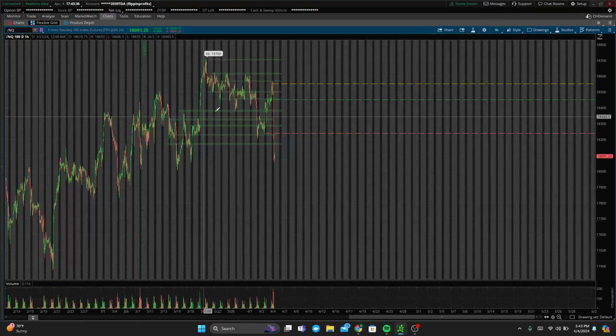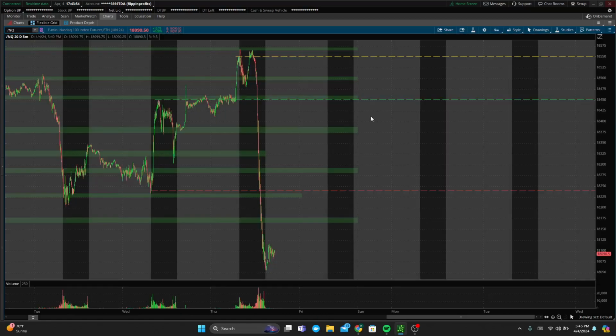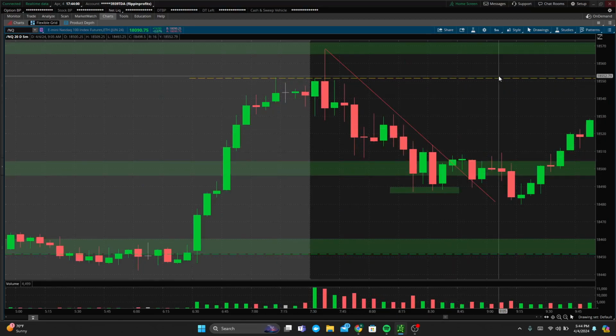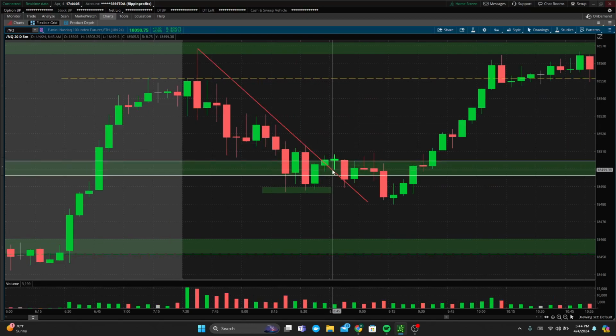Let me back it on up here. So this level is right in here, and you can see it acted as strong support here, resistance when we were below it in here, support early, resistance here and here. So a strong level of confluence there where we saw a lot of price action. So I figured if we could hold on and hang out in this level, break out of this downtrend, we might see a move to the upside. So that led me to my first trade of the day.